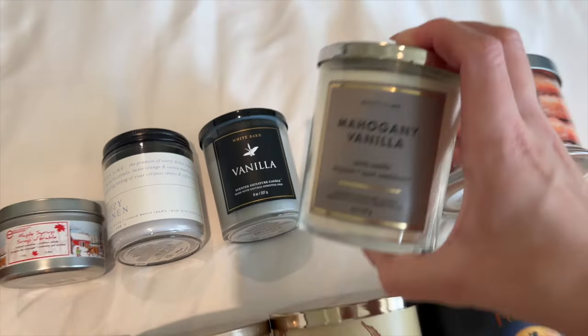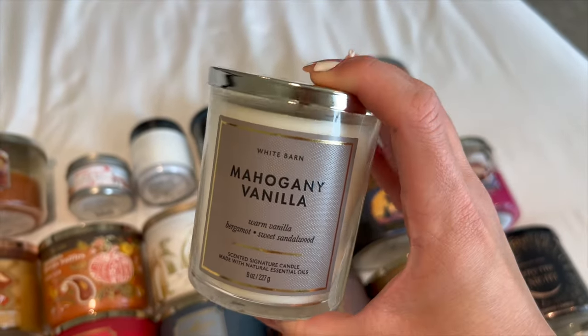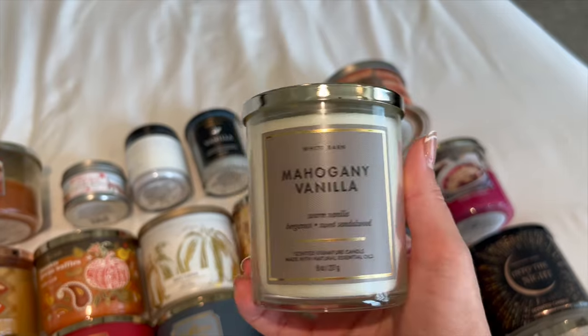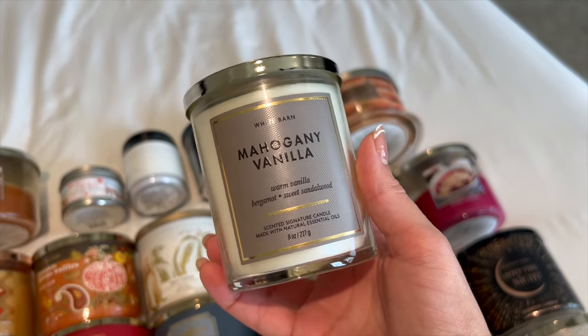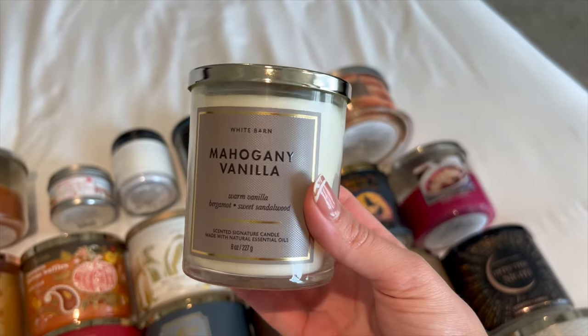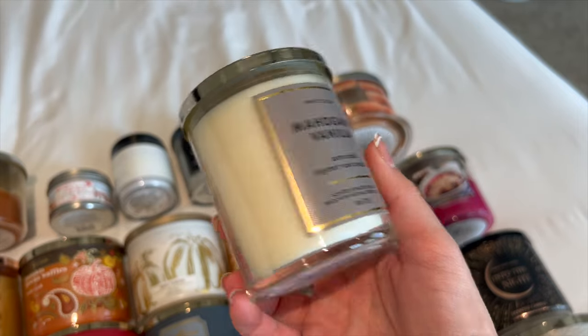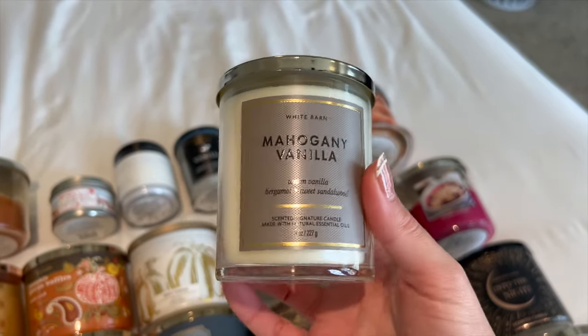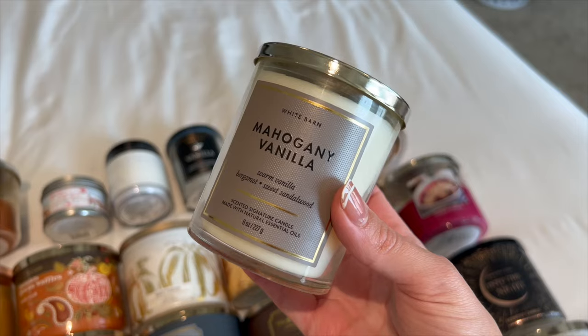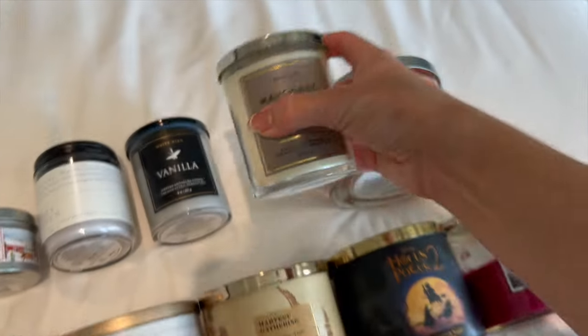And then mahogany vanilla, I've had in a single wick for a long time. Like every now and then I'll buy it. It's just like the perfect single wick to have in the bathroom or in the bedroom. It's warm vanilla, bergamot, and sweet sandalwood. It's super strong, so it's perfect. Even though it's a single wick, it's honestly just as strong as a three wick. And it's perfect for the bathroom just to kind of get rid of any smells, if you know what I'm saying, or to have going during a shower or a bath. It just feels really nice and sophisticated.